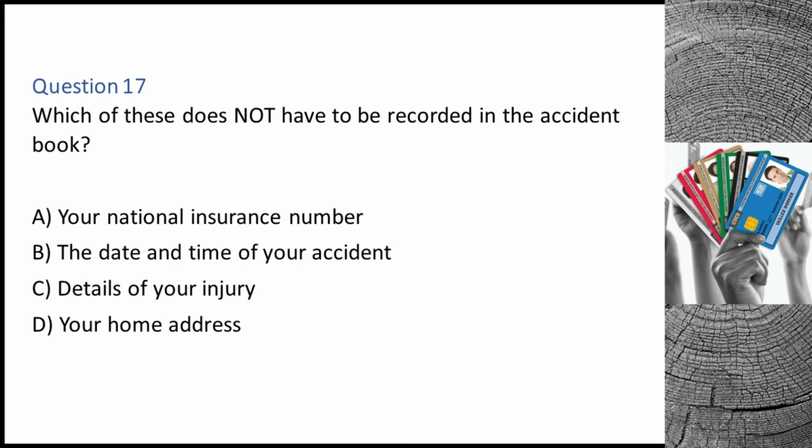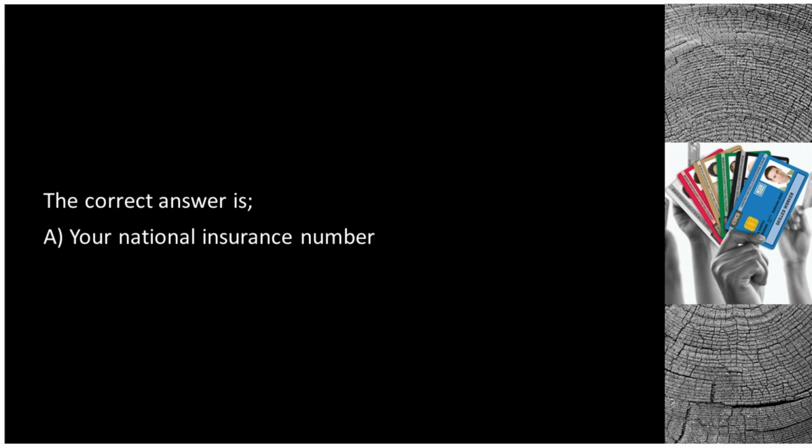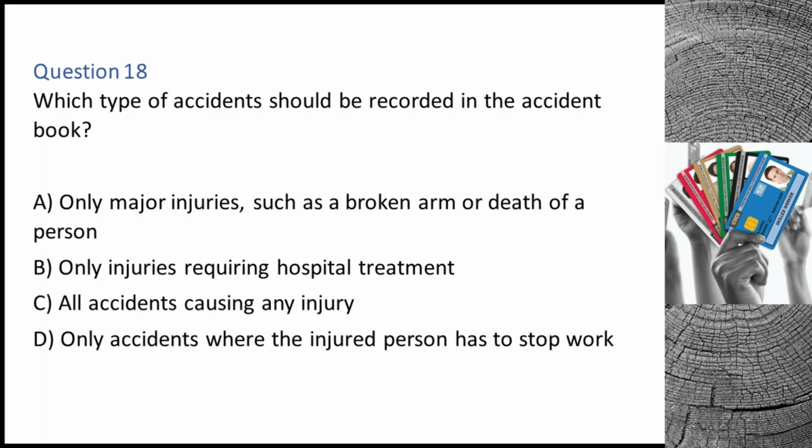Question 17. Which of these does not have to be recorded in the accident book? A. Your national insurance number. B. The date and time of your accident. C. Details of your injury. D. Your home address. The correct answer is A. Your national insurance number.